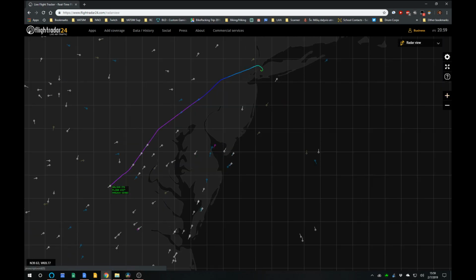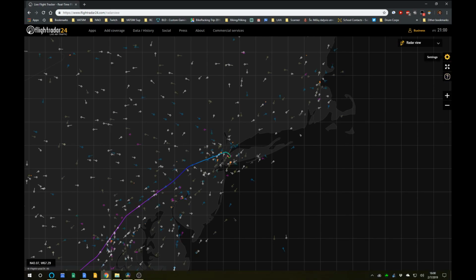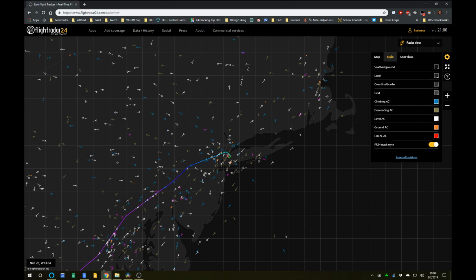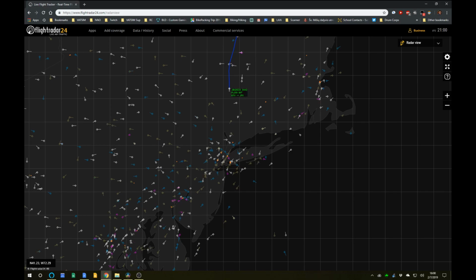And we'll scroll in. Immediately the first thing you notice is that you've got aircraft and they're all color-coded differently. Under the cog, if you go under style, you can color-code aircraft to a variety of different meanings: climbing, descending, level, ground, local aircraft, and so on. You can change those to your own desire. Also, if you just click on an aircraft, just like on the default view, it's going to open up their current ground track, and then you're going to get a data tag showing their call sign, current flight level, current heading, type of aircraft, their destination, and so on.